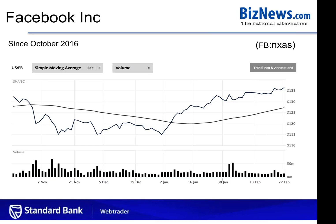Facebook is on a little bit of a rip at the moment. It's back above $135. And an interesting point that came out at the end of the year is that Facebook is the most widely held stock in U.S. hedge funds. No less than 27 of the 50 biggest U.S. hedge funds have the stock in their portfolio. So the experts, the professionals, really like this share.